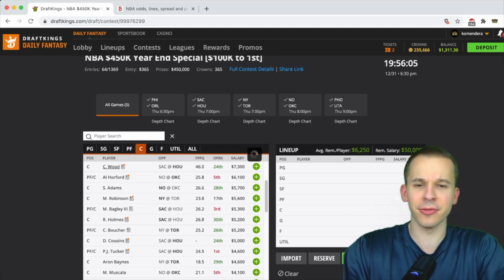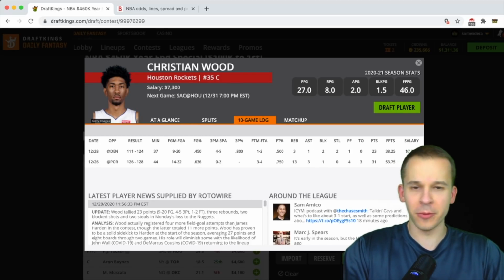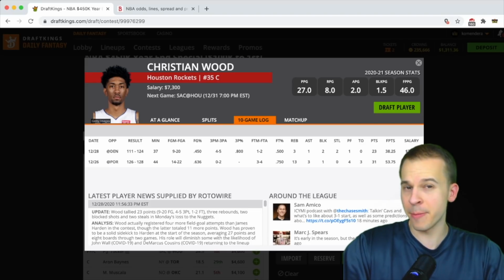Christian Wood at 7.3. If everyone is out once again for Houston, him and Harden will be locks, but we have everyone coming back. So Eric Gordon's back, John Wall is back, Boogie Cousins is back. It's just going to be interesting to see what they do with the starting lineup. Do they start Wood and Boogie together? I think maybe there's an outside chance they do that. Sacramento does have a bigger lineup, right, with Bagley and Holmes.